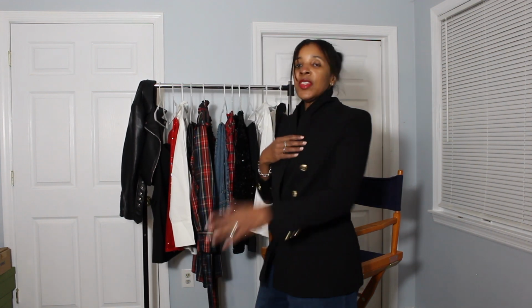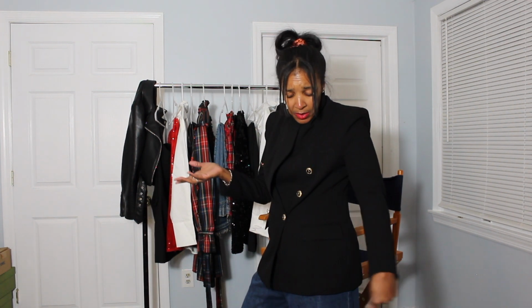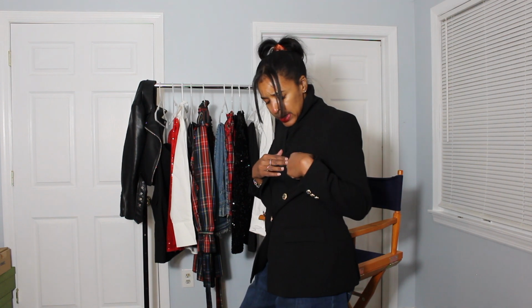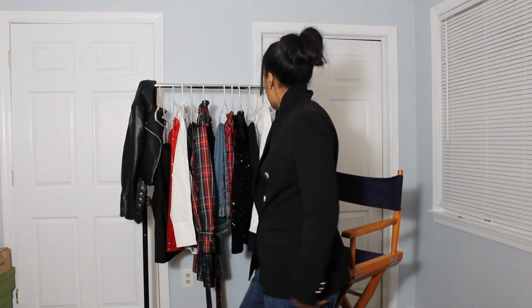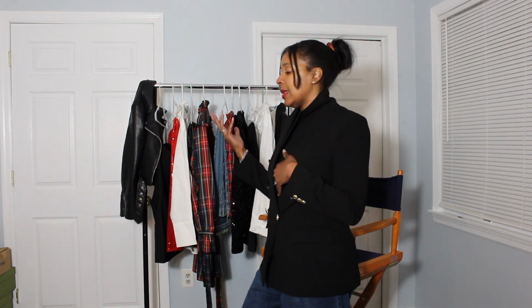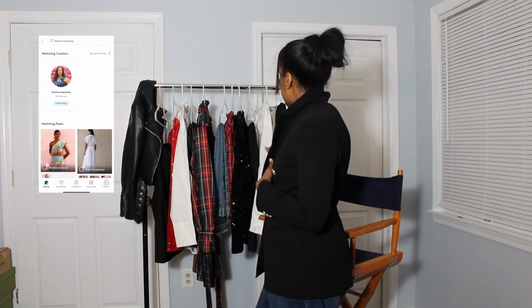And yeah, this blazer that I'm wearing, I think I showed this in the previous video. This is from Zara. You could wear this blazer for the holiday as well. I love this blazer. It has the gold tone buttons with the black. I'd put this on with some slacks, a turtleneck sweater, and denim. Go to a holiday party, go to an after work event. But yeah, these are the pieces.